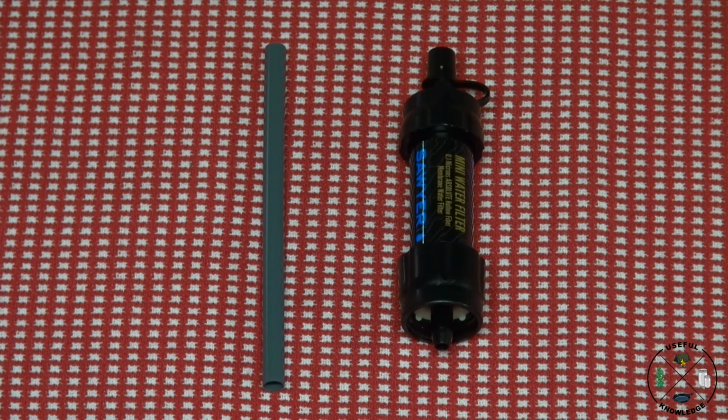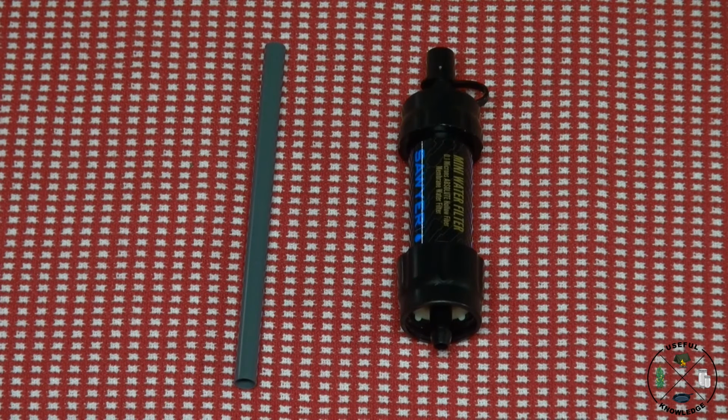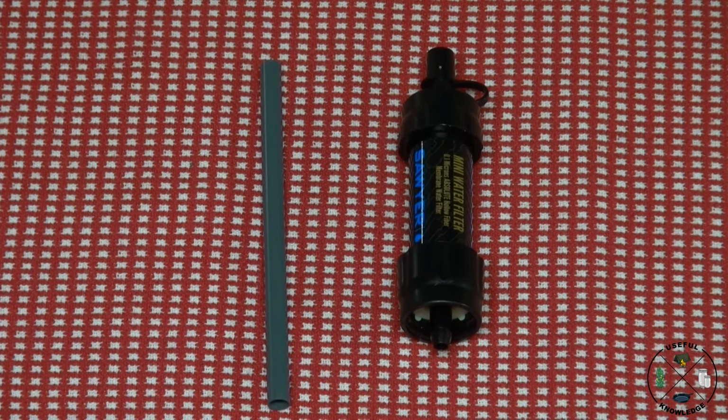Okay, one thing I like to carry with me just in case is a small mini water filtration system. I carry one that's got the straw, or it actually can screw onto the end of a water bottle. So if you did carry a water bottle with you, then make sure this will screw on the end of it, and you can actually filter some water from a source along the trail if you needed to.